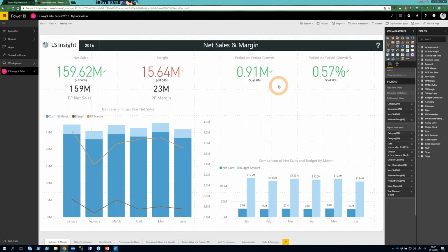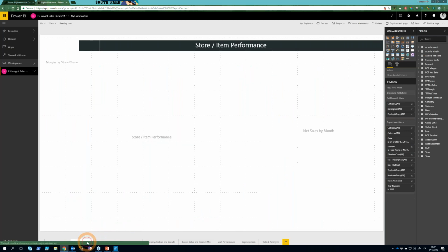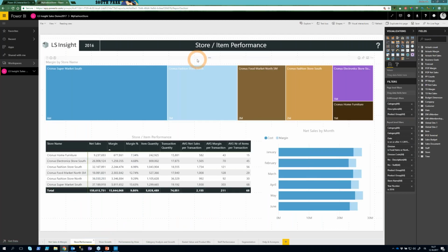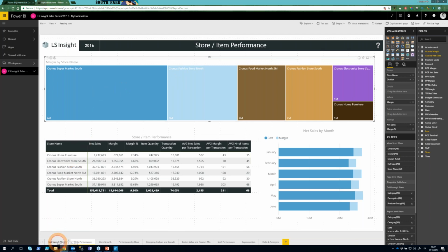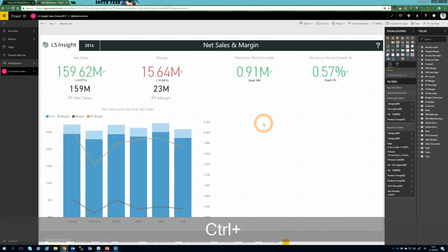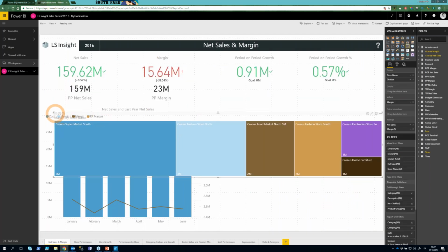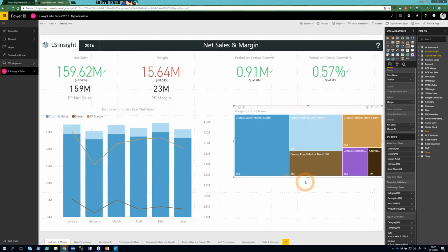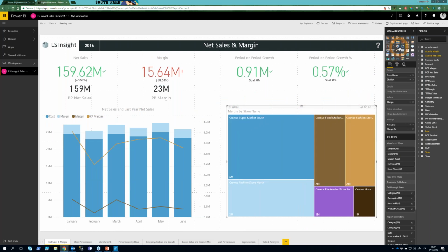I'm going to show you just by deleting these two visuals here, and you can copy from another report, or like I'm doing here, from another page. So you copy by Control-C, and then you go to this original page here. I'm going to Control-V to paste. I'm going to move this. It's looking like this, and I want to change this to a donut, so I'm choosing it like this.